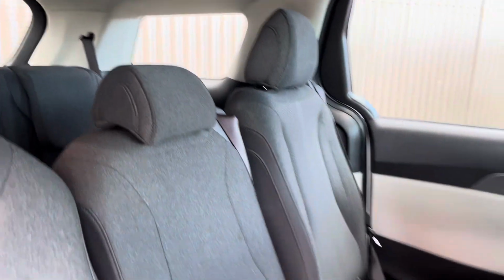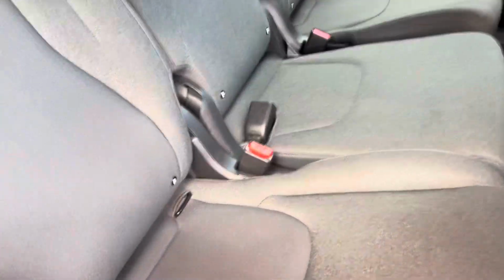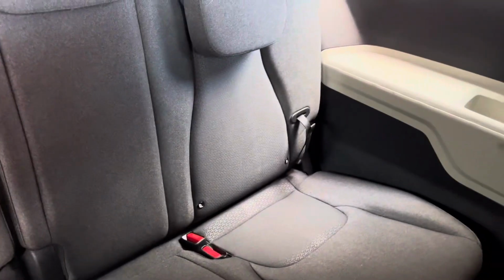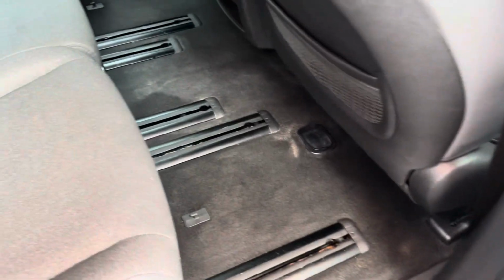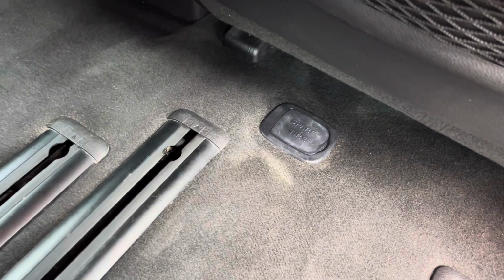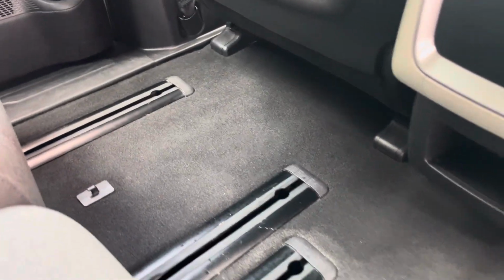Obviously an extremely practical people mover, a ton of room. They've got comfortable seats, still have the ISOFIX points for car seats in all three there, and in the two in the back there as well. So if you are carrying any small children, you're going to be able to fit car seats in here really easy. Now there's a little bit of a stain just on the floor there that I did want to point out, but otherwise extremely clean.